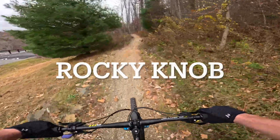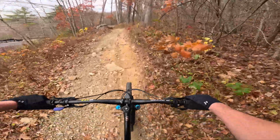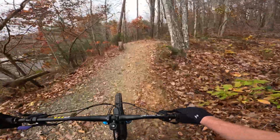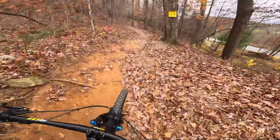All right, so we are at Rocky Knob today. Figured I'd show y'all what I call the pain loop. It's basically 2 trips to the top, ride most of the trails here. Should be a pretty good one. Weather is fantastic today. Gotta take advantage of it.